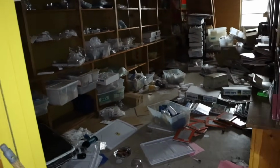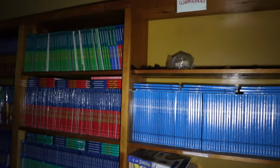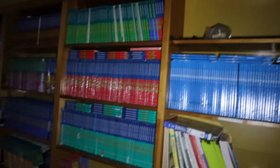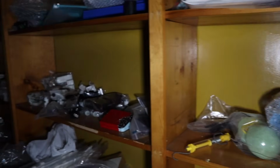Which is just full of just random stuff. Look at all those books, guys. Wow, that's beautiful. Those are, I think, biology. Definitely science books for sure. So this might just be all just more science supplies.